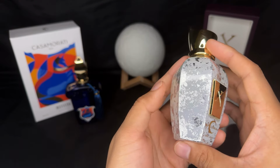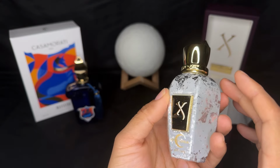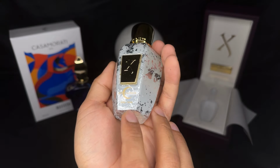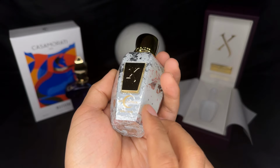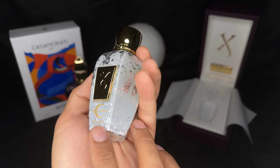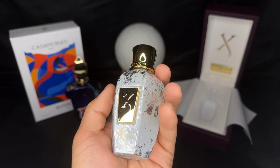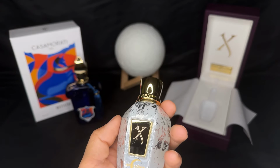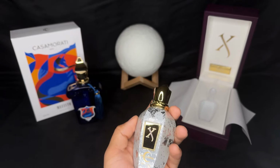this fragrance bottle, if you hadn't guessed already, resembles the moon. On the bottle says Apollonia. You can see the crescent moon, and in the bottom reads 1969/2019. So this fragrance came out in 2019, exactly 50 years after the Apollo mission. Anniversary.